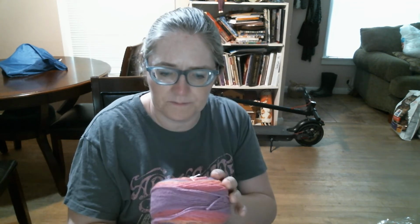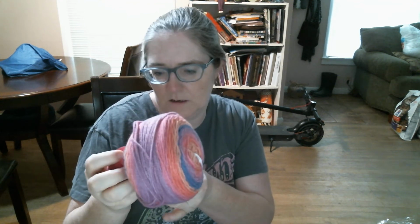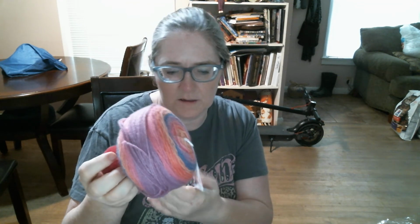Now this one didn't have a thing on it. Makes a hat. Yeah. But this has got a lot of muted colors. A little bit of blues. That's more like a purple, really. Yeah, it's like purples and oranges and things like that. It's a really pretty colorway.